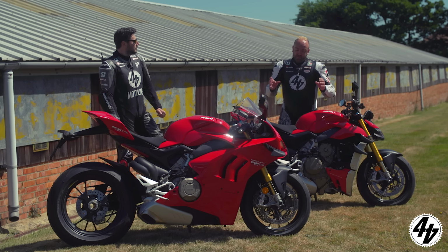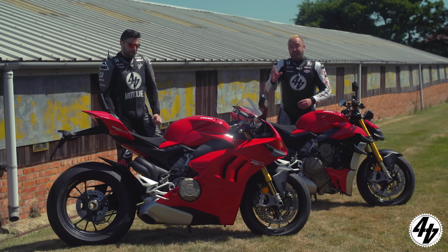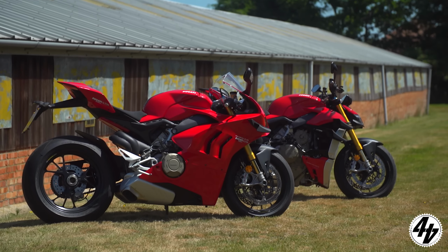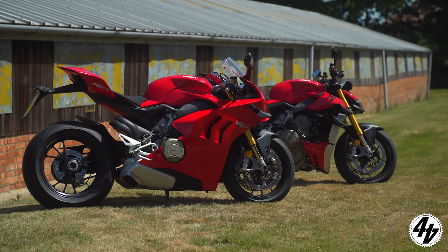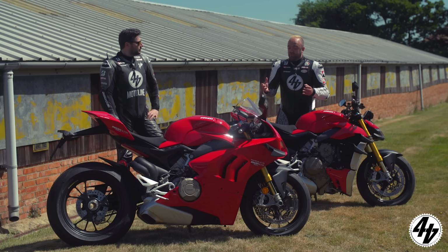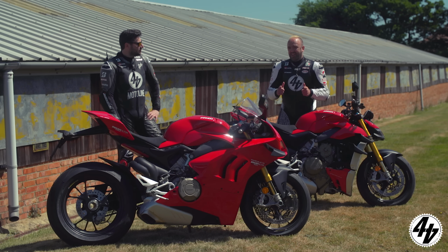It's all very similar. I mean, obviously you're paying £5 extra for a bit of carbon and the fairings and a bit more top end power and just a slightly, very slightly higher spec. But you know, is £5 worth a difference? Is it worth spending £5? Especially if you're just riding on the road. If it's just road riding, then this could be the puppy for you. But like I said, today's the day we're going to find out exactly that.